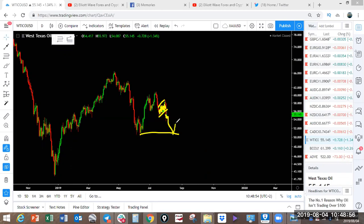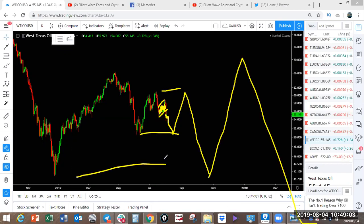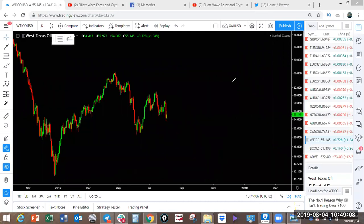And we'll see if we're going to get a bounce here. I don't know if that's going to happen in the week. And then we'll be looking for this one here. Maybe this one here as well. And then this downside here. You'll see what we're looking at on oil. Very, very clear structures.